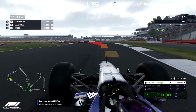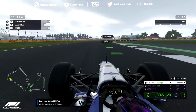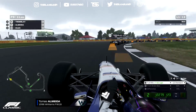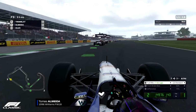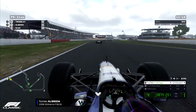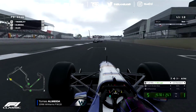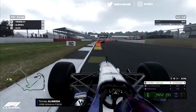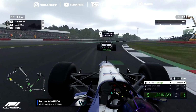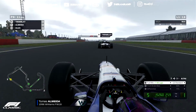So let's see if we can make some more moves in lap one. We have our teammate Tremblay, he's also trying to do something. Murray is already slicing through the field. And there goes my teammate. Oh, the space is not there. Oh, really strong at this point. He's being very held up by Quesada.